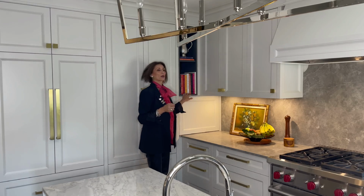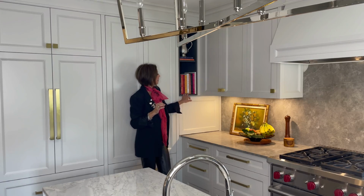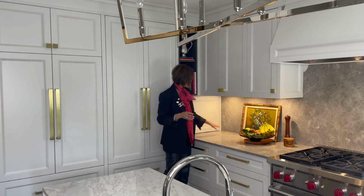And I took this, what's normally a difficult area to design, this corner space, and I've tried to utilize every inch of space in here. So here we've brought in a little bit of the contrast of the rift cut oak from our island and did this cookbook niche. And then I want to show you this little contraption.